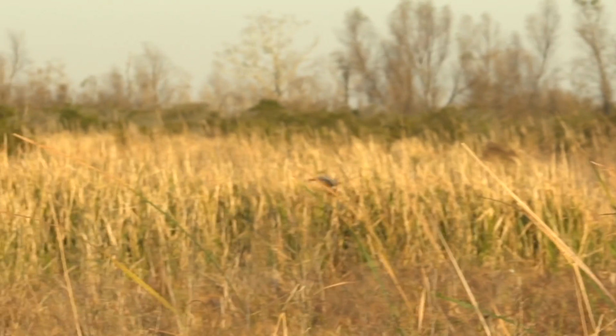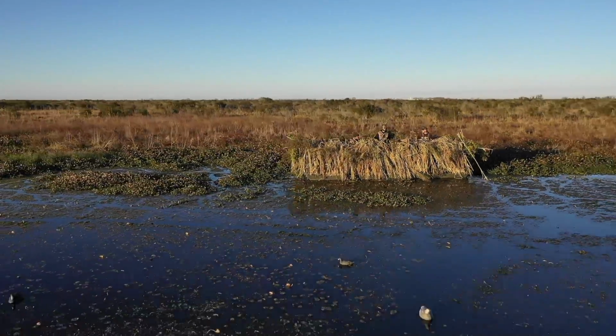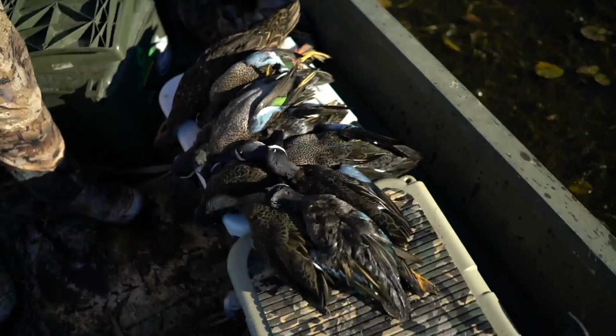It was a quick hunt. The last bird of the limit sailed off into the grass, so Hunter went to look for it. We got our 4-man limit, and we were able to save the big water for tomorrow. We picked up our birds, all blue wings with one nice mottled drake.